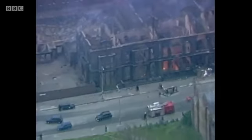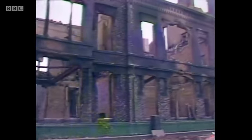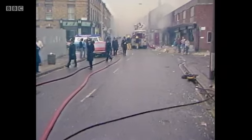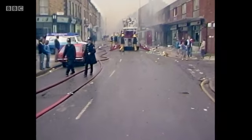The despair of 30 years of decline and deprivation was unleashed as Toxteth's residents turned on their own streets. By dawn, the full extent of the damage had become clear. One of Toxteth's busiest shopping streets resembled a wartime scene. Dozens of shops had been looted, burned, and then totally destroyed.